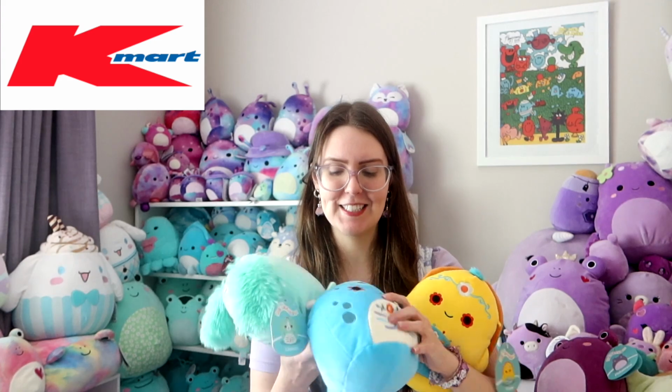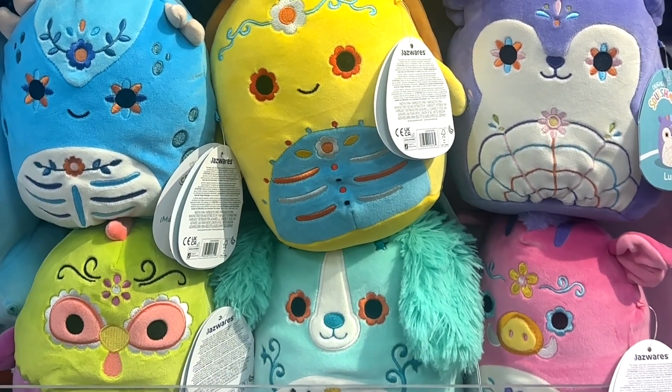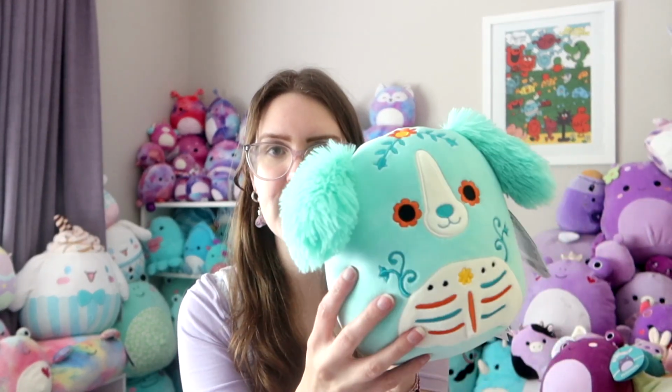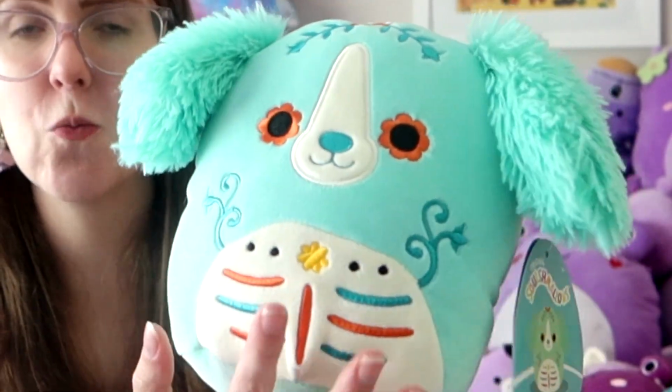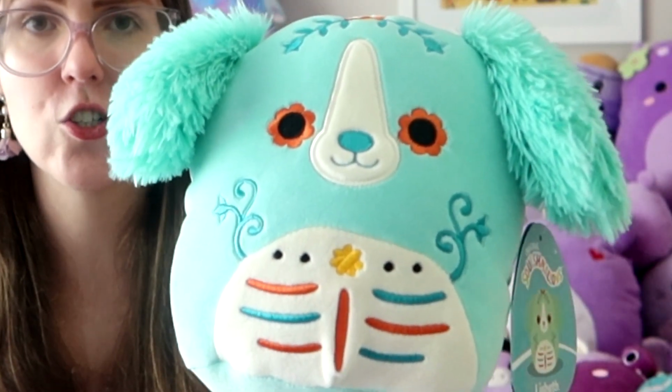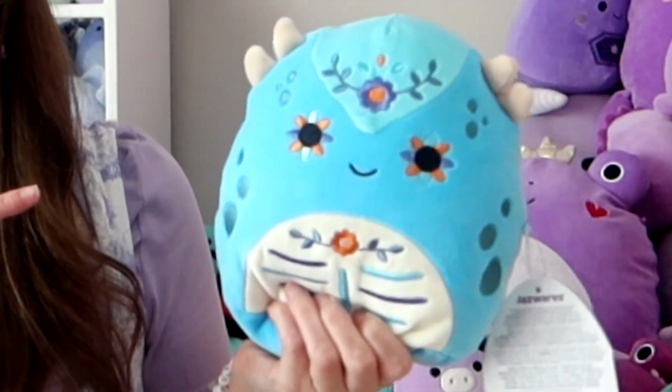Then another really cool seasonal squad that came out at Kmart this year was a colourful Day of the Dead squad. This squad looked so beautiful on the shelves together. They're such gorgeous colours and I'm so obsessed with the embroidery on them. It's just so detailed and pretty. They've got these little flower eyes and then flowers and swirls and oh my gosh. So I got this little dog. Her name is Lizbeth. I also got another Ankylosaurus. I'm a big fan of this kind of dinosaur. I love the orange and blue. It looks so good.